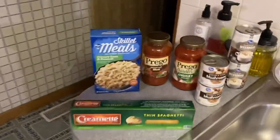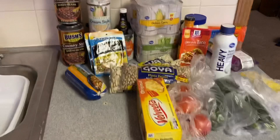So what I'm gonna do is jump right in here and put this stuff away and see if the pantry don't look a little bit better.